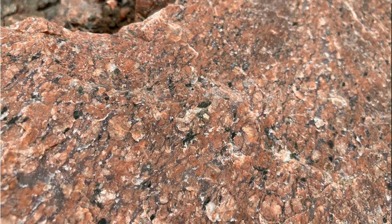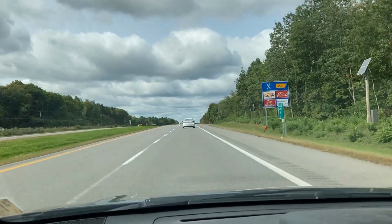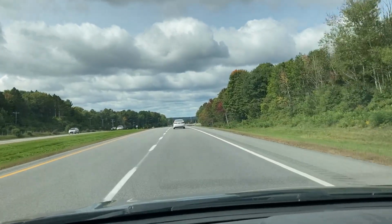Today's field trip is perfect for this time of year. It's a beautiful day in the early fall. The trees are just starting to turn. A little bit of color is showing up in the woods. And we're heading out west of Montreal along the Ottawa River to look at some rocks of the Grenville Metamorphic belt.